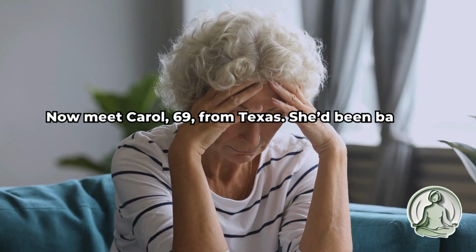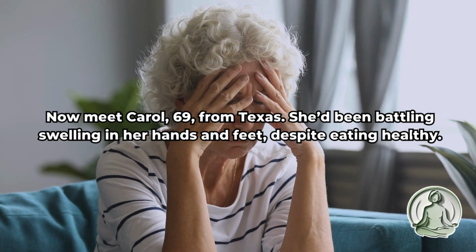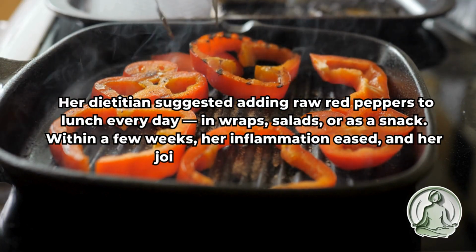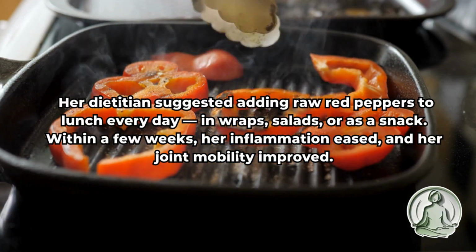Now meet Carol, 69, from Texas. She'd been battling swelling in her hands and feet despite eating healthy. Her dietitian suggested adding raw red peppers to lunch every day in wrap salads or as a snack. Within a few weeks, her inflammation eased and her joint mobility improved.